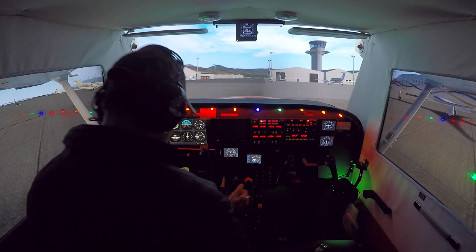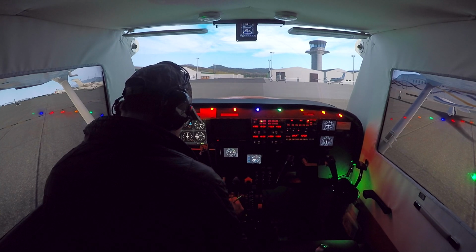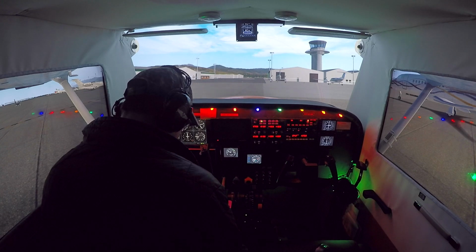Sky 15 Juliet Golf, cleared out of the Salt Lake City Bravo airspace, turn right heading 060, maintain VFR below 8,500 until you're advised. Salt Lake City departure frequency will be 128.1, squawk 1401.